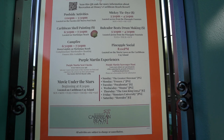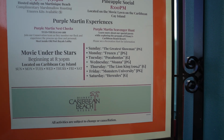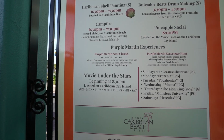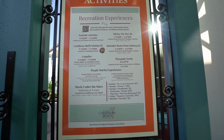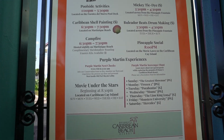Here are the movies that are being played, by the way. The Greatest Showman, that's interesting. Frozen 2, Pocahontas, Moana, Lion King, Monsters University, and Hercules. The Purple Martin Nest Check. So those are the things that you're seeing around Disney property that look almost like these weird white cones up in the air. It's actually for those purple martins. So that's kind of interesting.